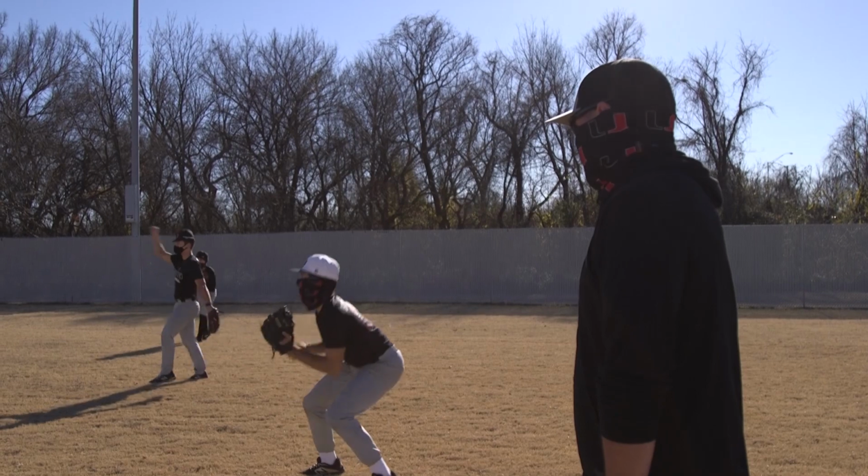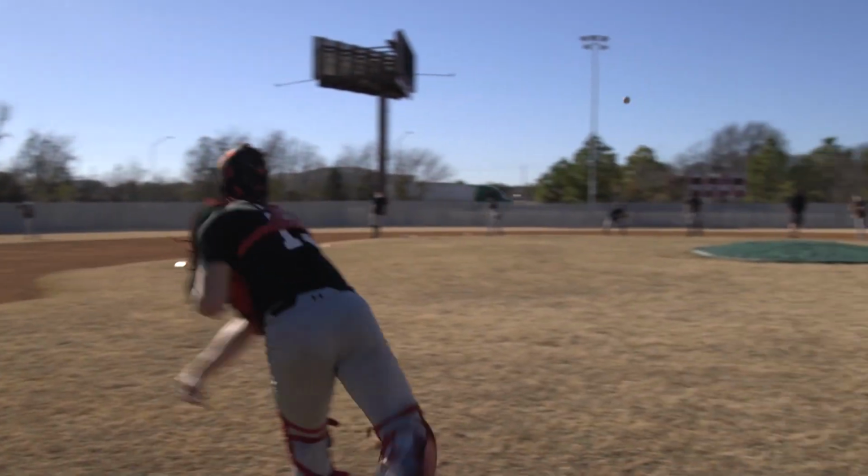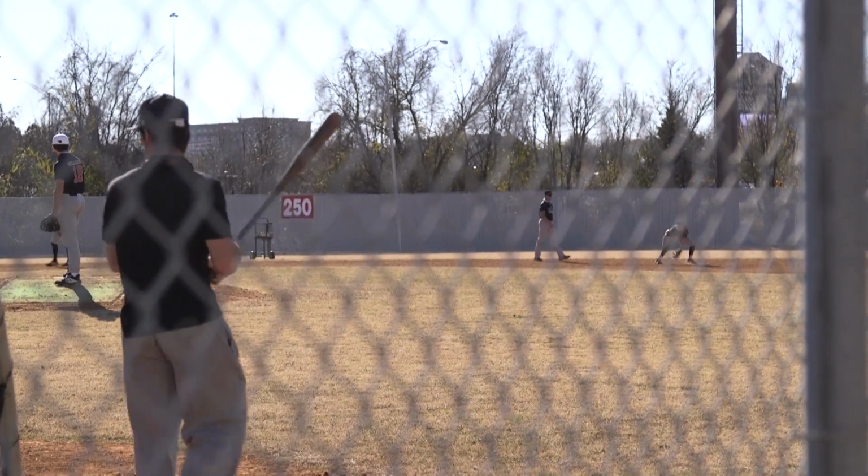Baseball is secondary here. We want to teach them life lessons. Baseball is very similar to the game of life. We want to help them be better student athletes, better young men, and hopefully along the way we can win some baseball games as well.